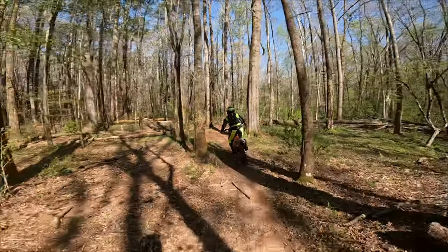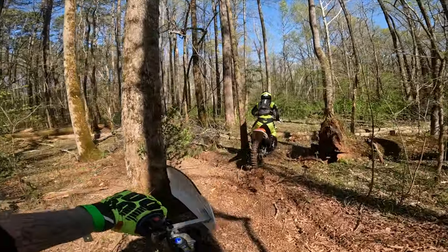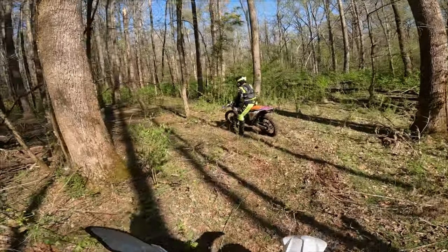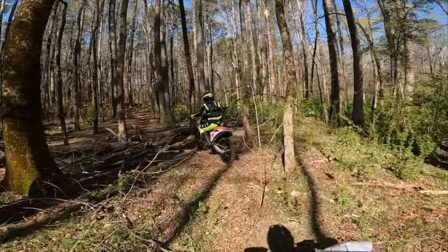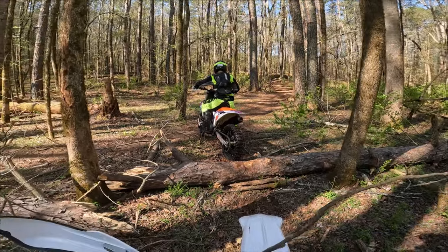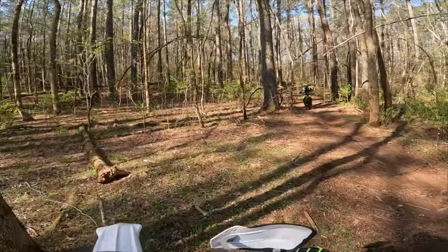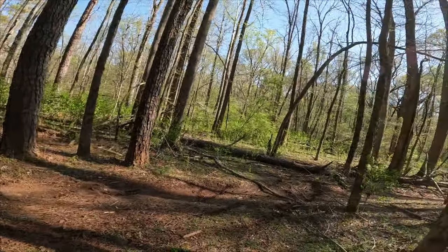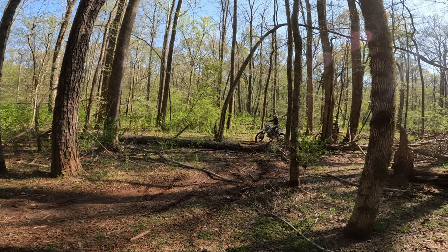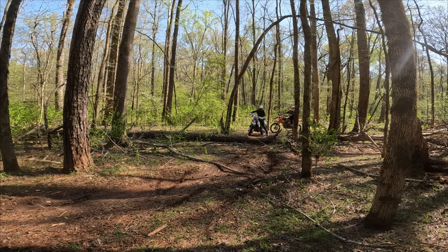Yeah! One obstacle after the other, so after we get past a creek crossing, there's a couple of down trees here. Caleb and I go ahead and send it, but you gotta show him, Frank. Send it! Send it! Woohoo!